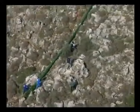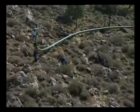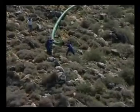Within less than 10 minutes, the first section was fully connected, and the helicopter was off to bring the next section. 4 hours later, all 8 sections, totaling nearly half a kilometer, were in place and fully connected.